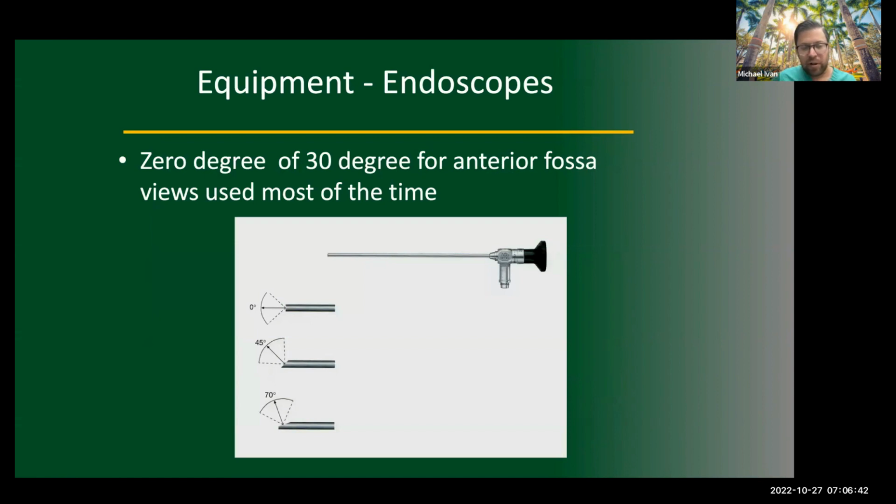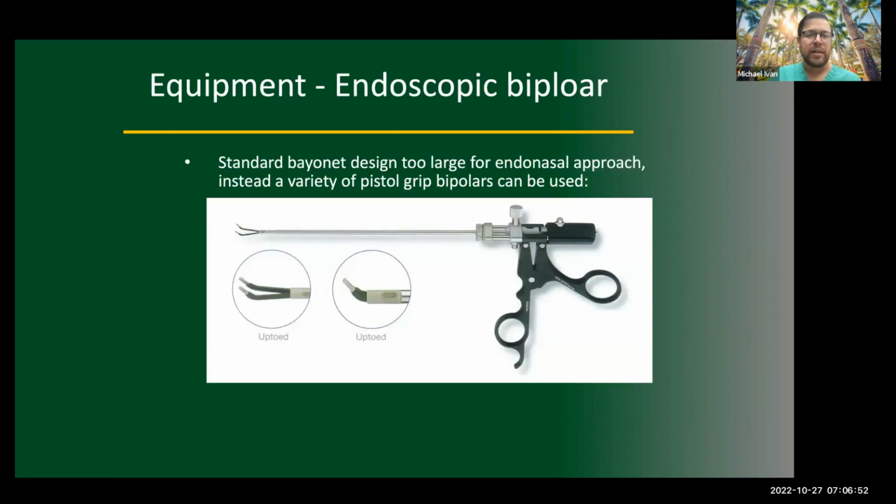So what are the different equipment that we use? We have our endoscopes. Typically we use 30 and 0 degrees for a majority of these cases, but we do have the ability to go up to 70 degree. Obviously, you need your endoscopic bipolars. Again, doing a pituitary surgery versus a malignant cancer of the skull base is much different. There's much more sharp dissection, cautery dividing, and separating in these tumors versus a pituitary adenoma where you're just kind of opening the middle and then rongeuring and curetting out a lot of the tumor, and it's not very vascular.